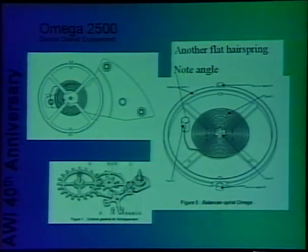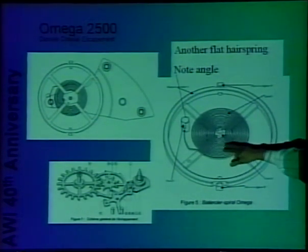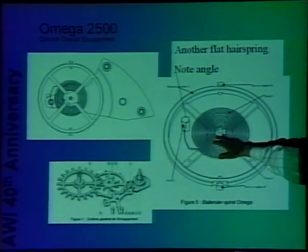Here's another one. As long as you're going to go to the trouble of making an Omega with a Daniels coaxial escapement, you're probably going to want to have good timing. It doesn't have an overcoil. And look at the angle of this. This is really interesting. This is closer to what my theory would expect. I'll show you that it's around 60, 65 degrees.